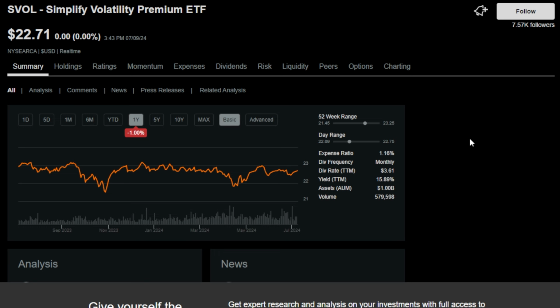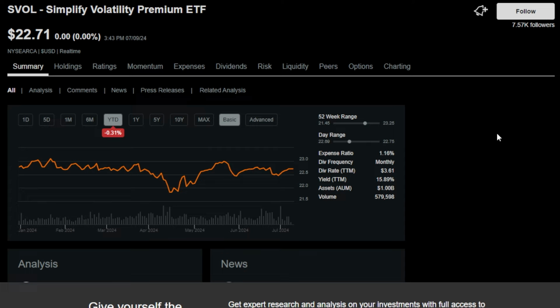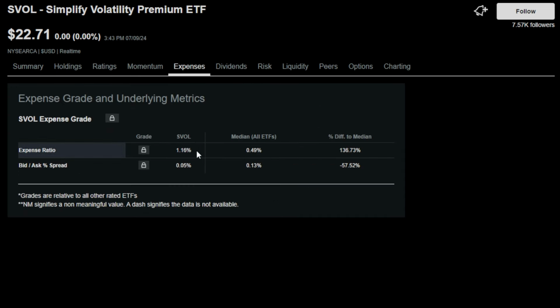So the first dividend paying ETF that has the potential to pay a lot of dividend income to an investor from day one, and what happens to be one of my favorite personal holdings, is SVOL, or the Simplified Volatility Premium ETF. Now, SVOL is basically flat over the last year, but this ETF has an almost 16% trailing 12-month dividend. Yes, this ETF has a pretty pricey expense ratio, but once I show you the performance over time, I don't think you're really going to mind.